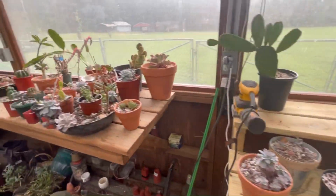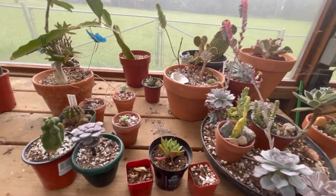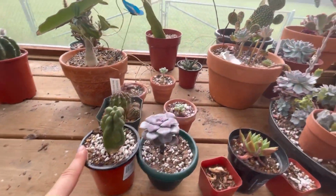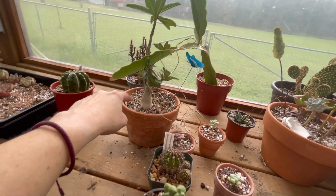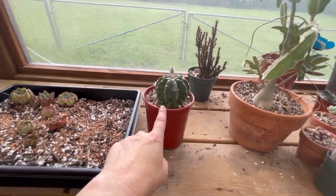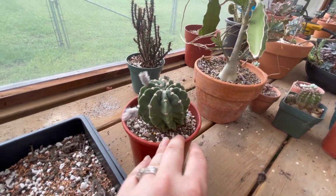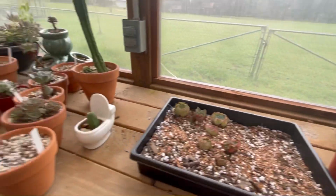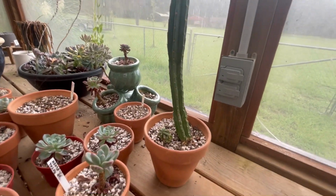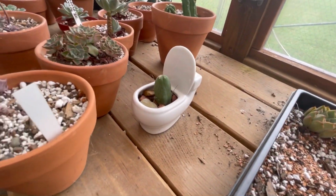Got this was my cactus area. So got the totem cactus. This is a dragon fruit. There's a desert rose. This is my domino cactus. It's made several flowers, and it looks like it's got some more on the way. I don't know what to do with this San Pedro. It's etiolated, it's tall, it's got a baby right there. There's my penis cactus in a toilet.